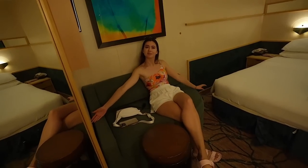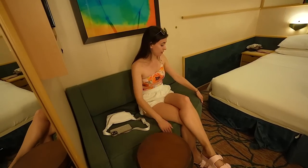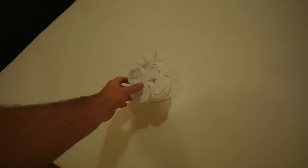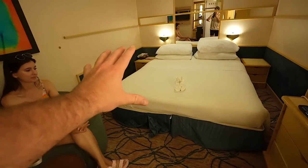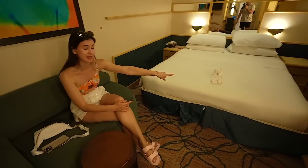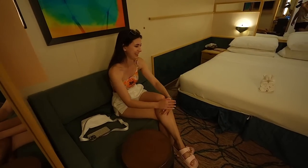And we have a couch, which is nice. We never used that, but hey, I'm using it right now. And here's your towel animal right there. I wish we had thousands of these. I really love towel animals, and after today I love towel napkins. I know how to make the body of that because of my book that I got. Good job, Casey. I'll show you later.